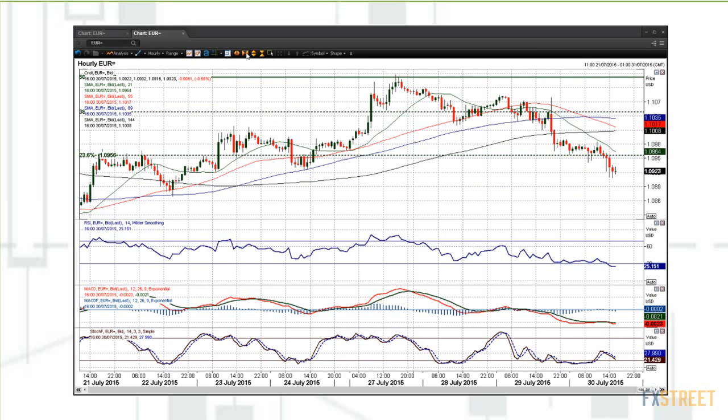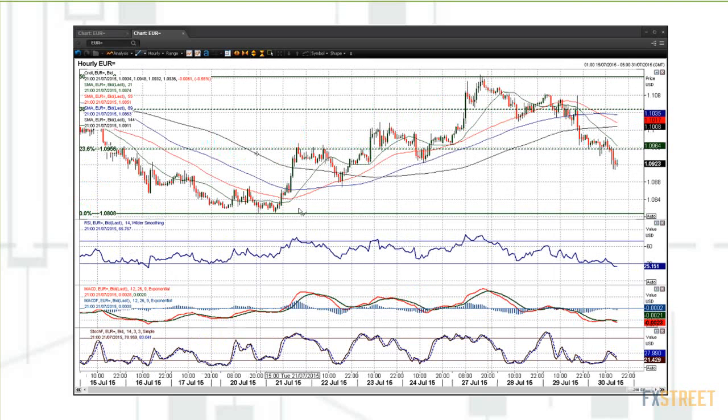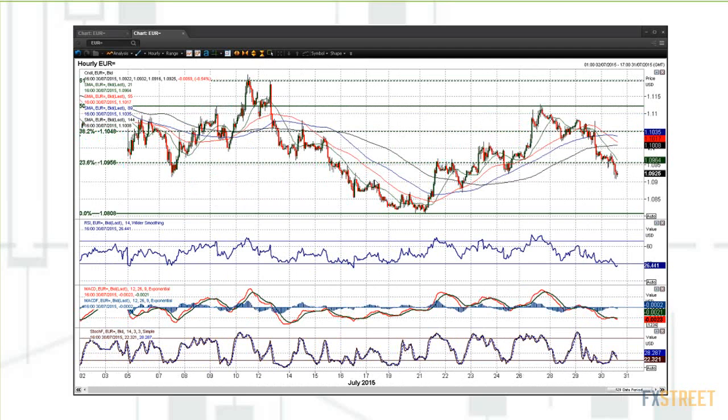Now, this is the hourly chart. We did have a rally, a pretty decent uptrend actually on the euro, but that's obviously now rolled over. And what we have seen today is the euro has again fallen back below the 23.6% fib of this selling pressure, of the original July sell-off, the last sell-off that we had. The 23.6% fib was an interesting basis of consolidation. It held a bit this morning, but then bang, we've seen that decline and fall away.